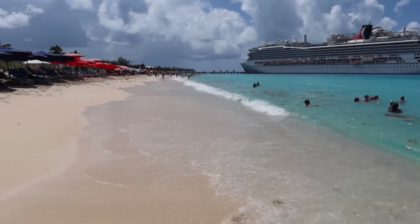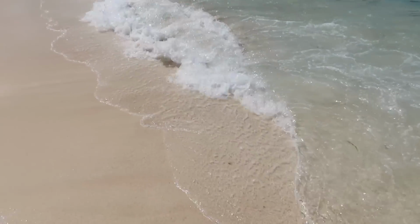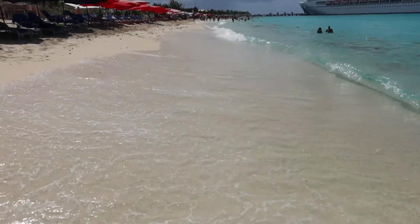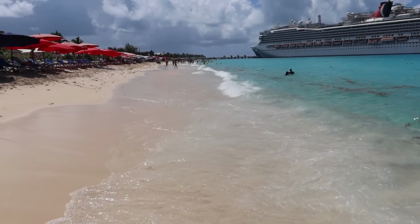It's actually really hard to walk. There's quite a lot of pressure coming in from these waves. A lady just fell over, but she didn't spill a beer, which I'm pleased about. She'd have been gutted if she'd spilt that.